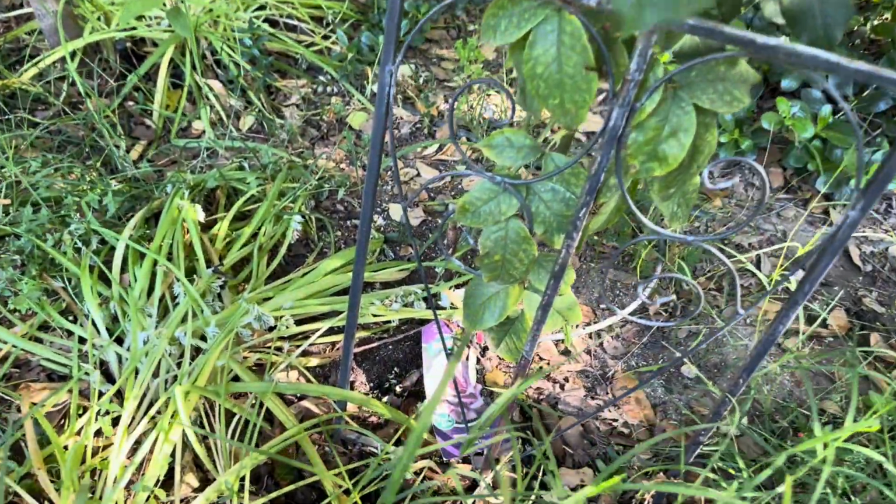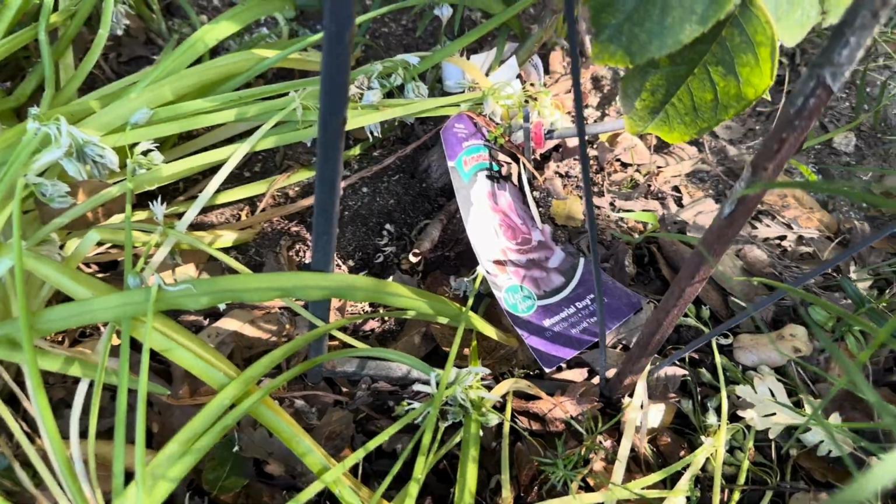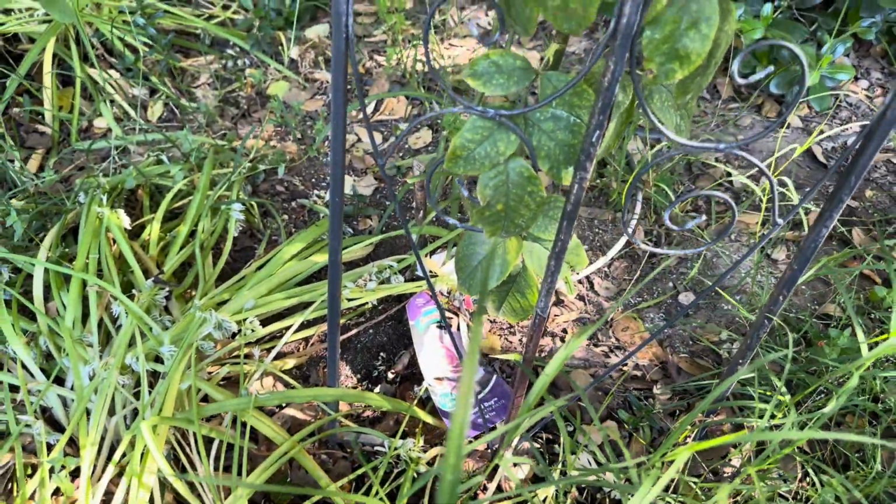And this is the rose. I don't know if you guys can see it. Memorial Day is the name. It's a hybrid tea rose.